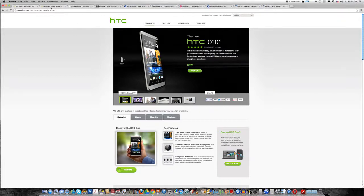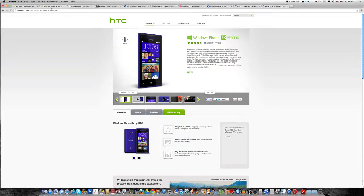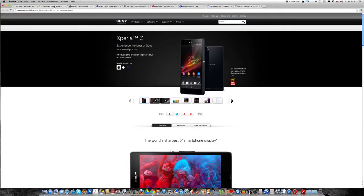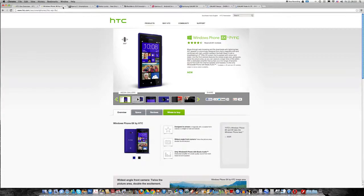So that's that. Next is the Windows Phone 8X by HTC. Sorry, I just made a mistake on that tab there. Sorry about that. Maybe this has to be top 9, but whatever, who cares. So there we go. This is the 8X by HTC. This is available in purplish blue and black.